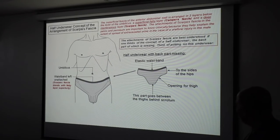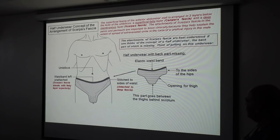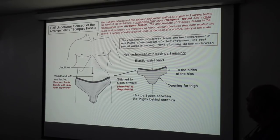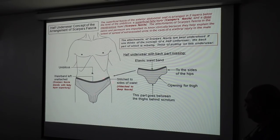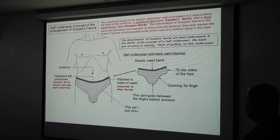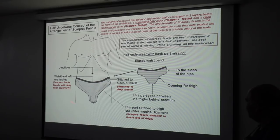So now how has that been achieved? You can see that Scarpa's fascia blends with fatty layers superiorly and then is attached to the deep fascia of the leg. So this is how it has been blended, and it is localizing this space. And what will we achieve? Fascia lata is involved, so this is how it is closing up the whole area.